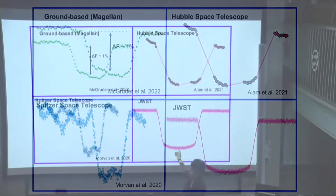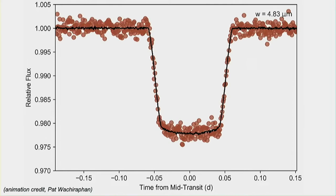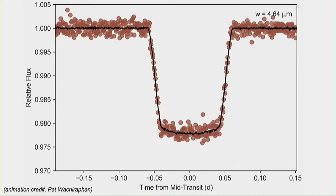Then we went ahead. We took those data. We binned it. And what you see here is basically an animation of the transit depth changes for 97 different bins in wavelength. We had never seen this before. You see the changes in the transit depth by eye. Just look at it. Whoop, there you go.